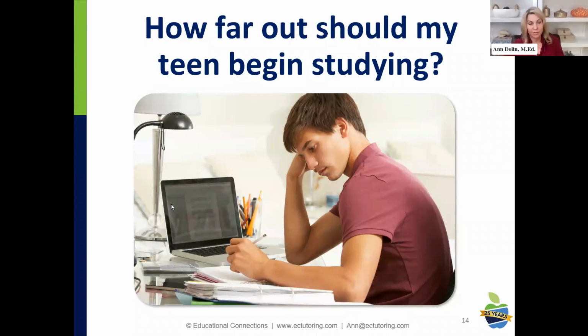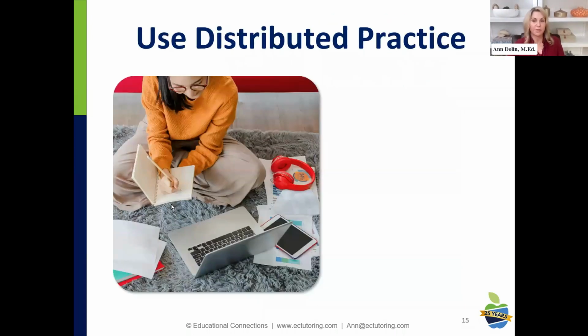Really planning out the study process is based on this concept called distributed practice, which is very well supported in research. We know that in order to do well on a cumulative test, your brain needs time to learn information, work on it, and then sleep on it, and then learn some more the next day.